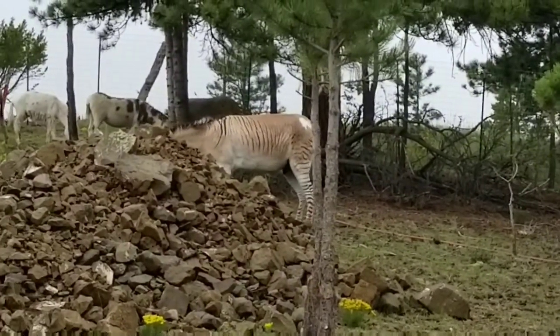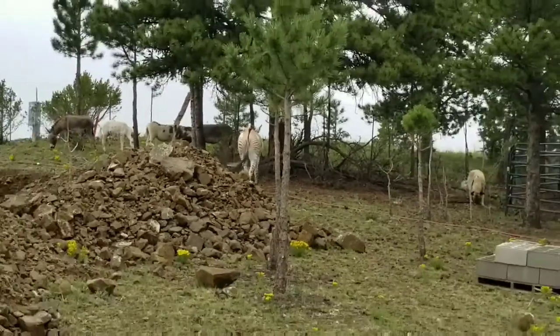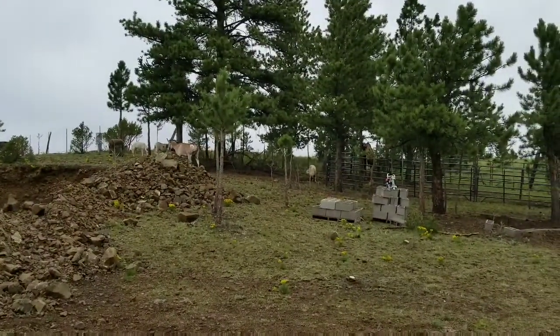And then I went ahead and brought Stubbs out. So Stubbs is out and about with the donkeys. He's happy to get out for a bit. And then I'll get him back in tonight, and we'll be golden.